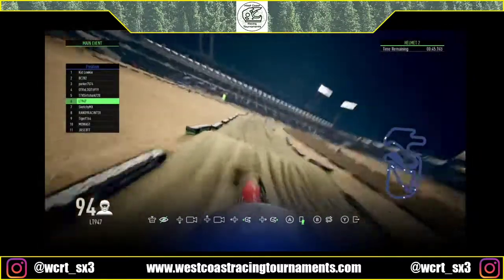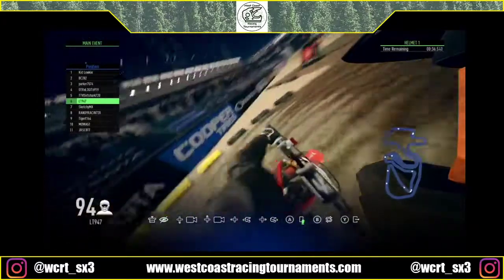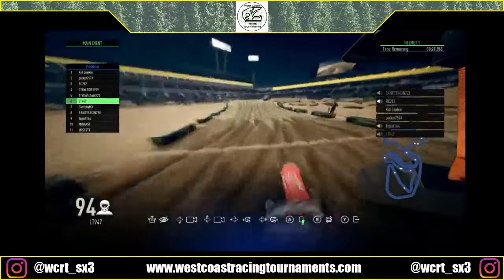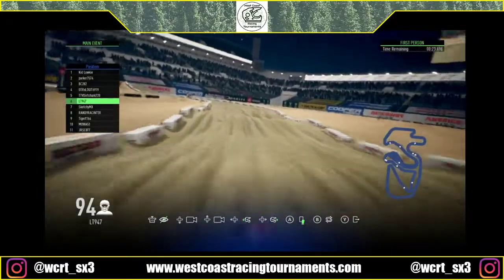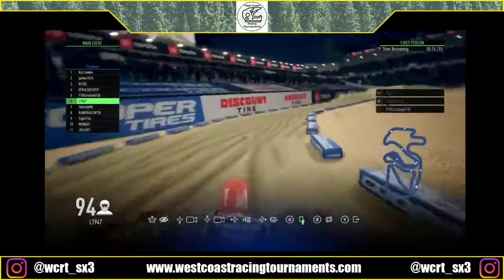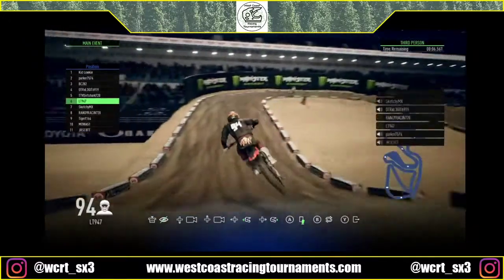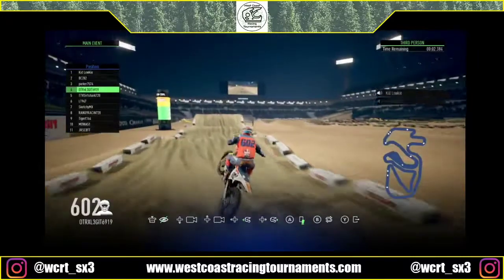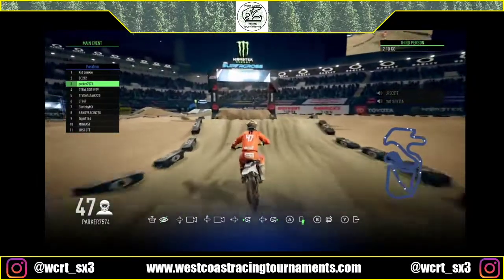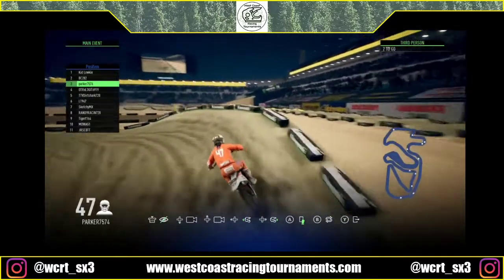Let's go on board. Bit of a different view on the GoPro. There we go. Maybe this view is a bit less shaky. Sand section here really tricky for those guys to get through, bogging down in the dips, just trying to carry their speed as best as possible. Got a good battle going on here. Parker trying to get around BC282.